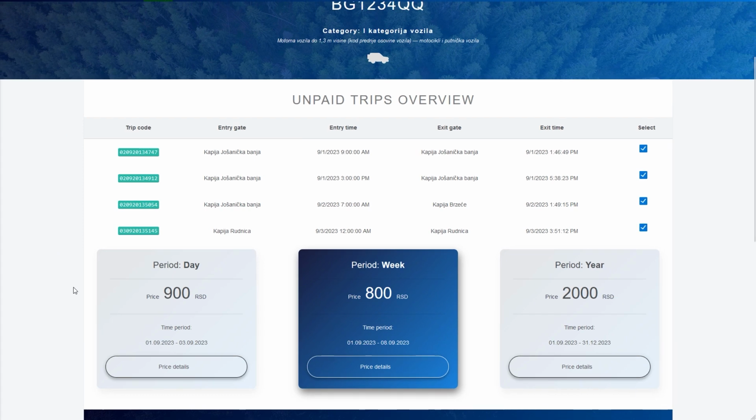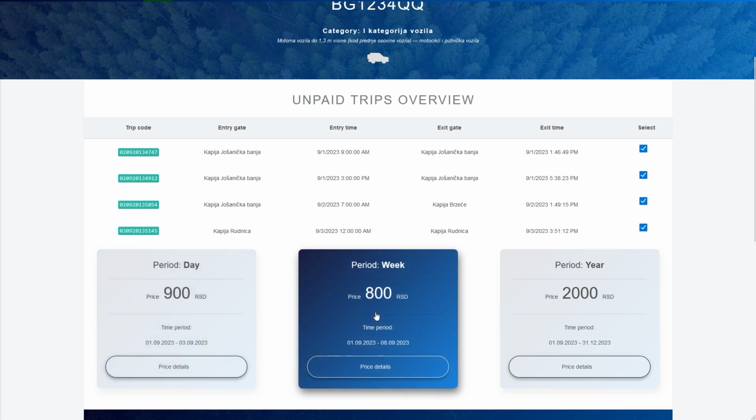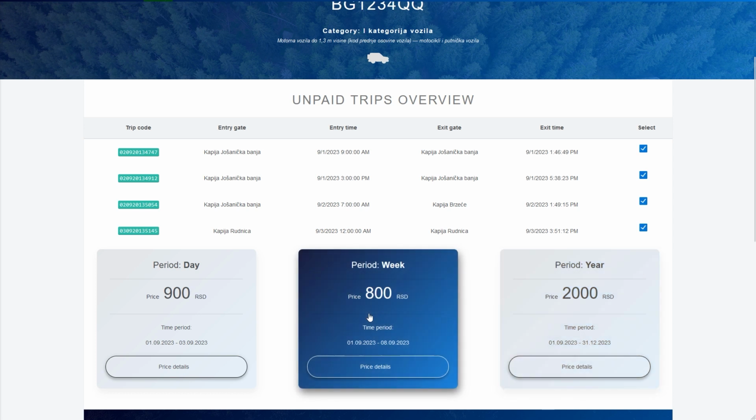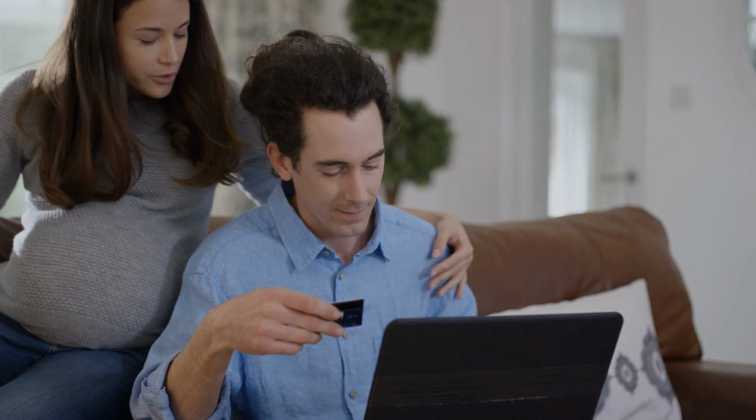3 daily tickets cost 900 dinars. A weekly ticket costs 800 dinars and is valid for 7 days from the first entry. An annual ticket costs 2000 dinars and is valid for 1 calendar year. Our system offers a weekly ticket as the most affordable option. We will leave this option selected and proceed to the payment.